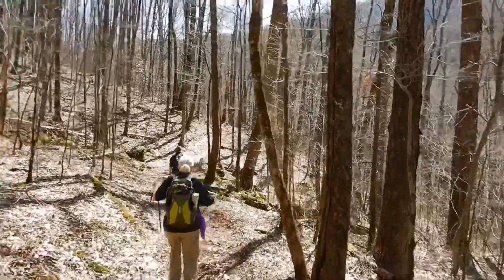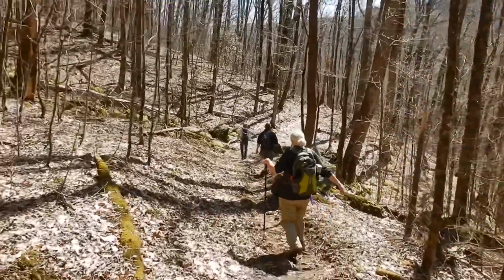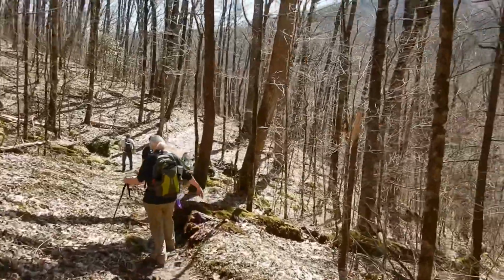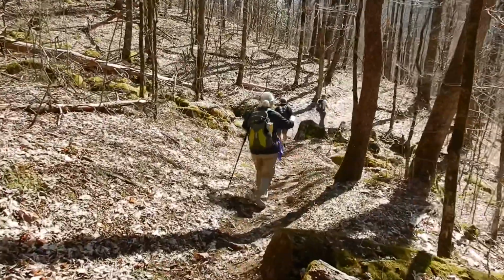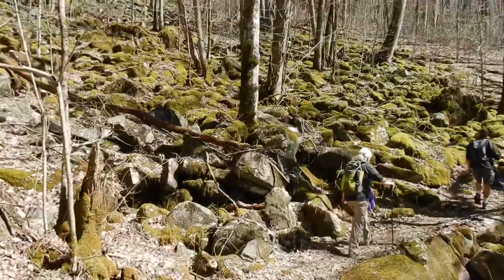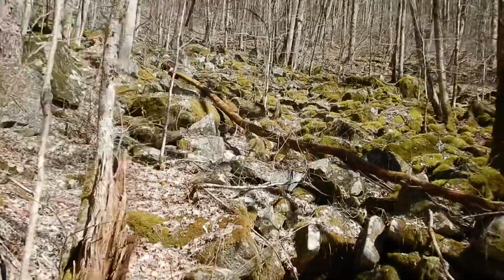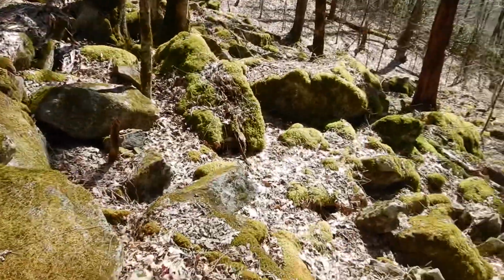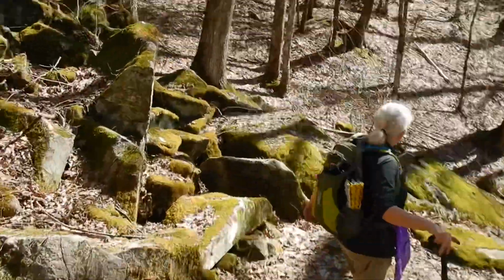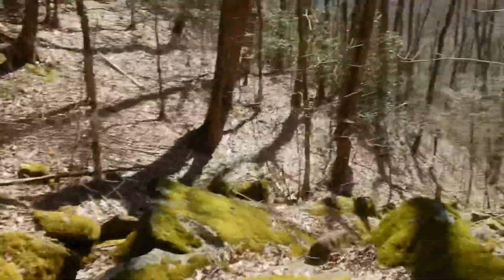This has been a fantastic trail, Grassy Branch, big hit. Of course, it's maybe the first week of spring. Pretty warm day today. Now we're about a quarter mile above the shelter, and we have this beautiful mossy boulder field. Pretty cool, actually. This trail's kind of doing some funky turns here.